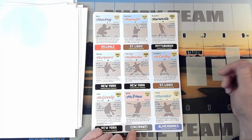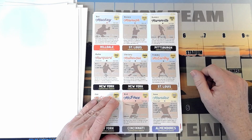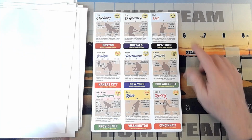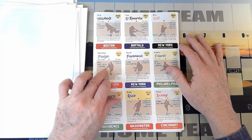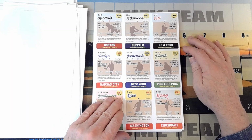Jose Mendez, again with another south of the border team. I'm not for sure which one that is. Mel Ott. Satchel Paige, probably one of the best pitchers in Negro League history, and of course he got to play in the majors some. But they got him with the Monarchs in '42.